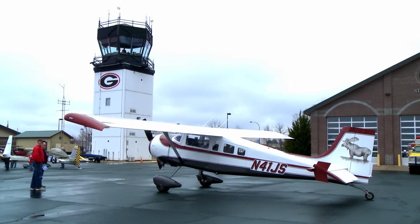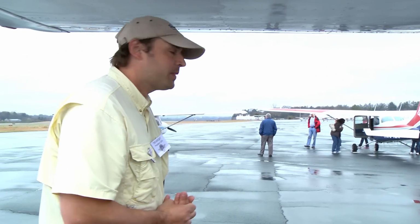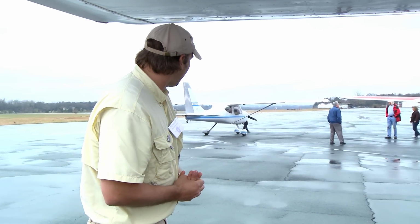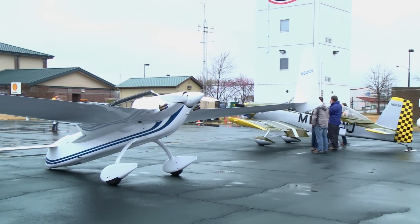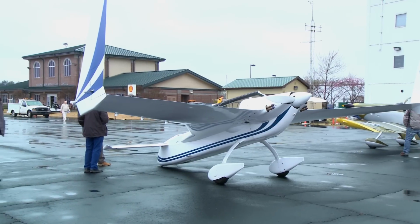And then also, we've got Cecil Ogilvie's Glass Star over here. Cecil built it a few years back, and it's pretty neat. It's a combined aluminum and composite construction. And Charlie Beard's Long-EZ over there, it's been flying for 25 years.